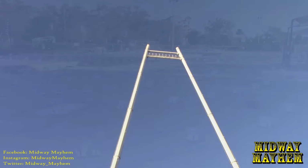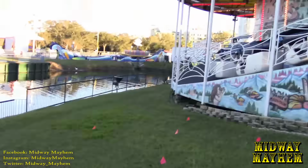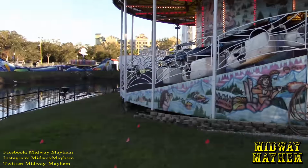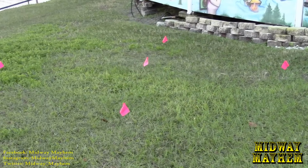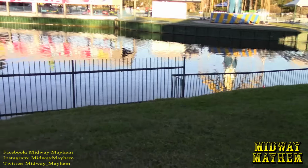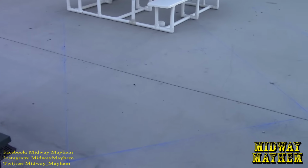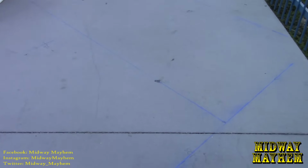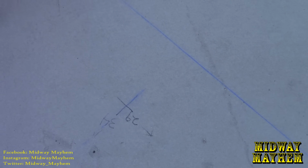Now, I took a different route to try to get to Old Town, and I discovered something that I think should be noted. Right over here, next to the Himalayan-style ride, we have some markers right there on the ground. And you may be wondering, what could that be for? Well, I was thinking maybe this would be a good place for Hot Seat. In fact, we have more markings right over here on the ground, all over the place. We have a little bit of writing right there as well.